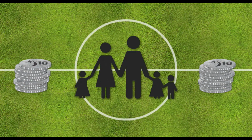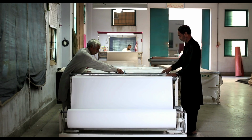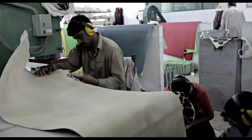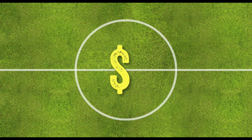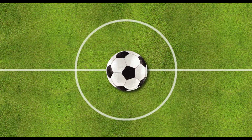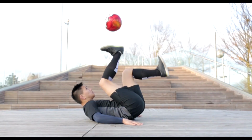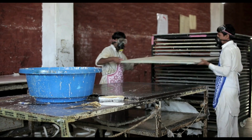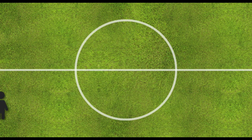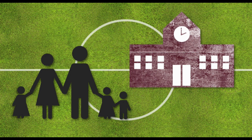Many families struggled because they were getting less money. This is because the workers and stitchers don't always get a fair wage for the work they do. While we might spend money on big sports brands, that money doesn't always make its way back to the people who made the products. This is where fair trade plays a role in tackling the root of the problem: poverty and workers not receiving a fair wage. A fair wage means that workers can afford to send their children to school rather than out to work.